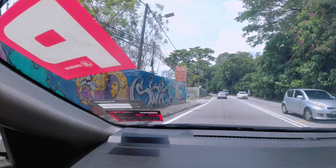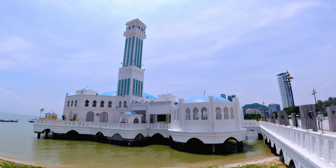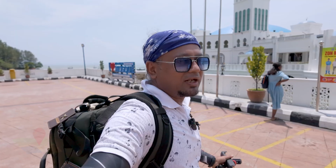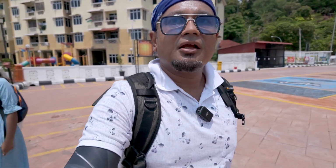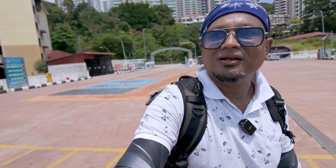So guys, behind me is the famous Floating Mosque of Penang. To go inside, you have to dress appropriately as per their religious norms. But they have mentioned for non-Muslims, they can provide some clothes in case you want to go inside. In Malaysia, we have seen a number of mosques, and those are architecturally very beautiful. But this one is very unique.